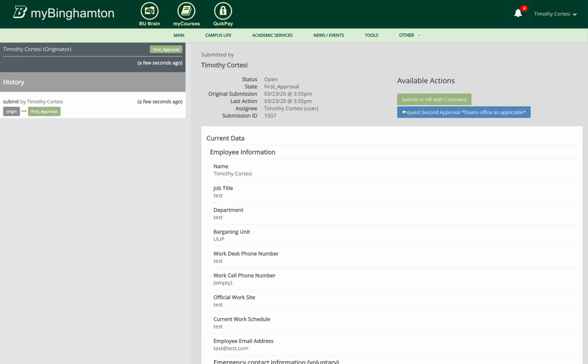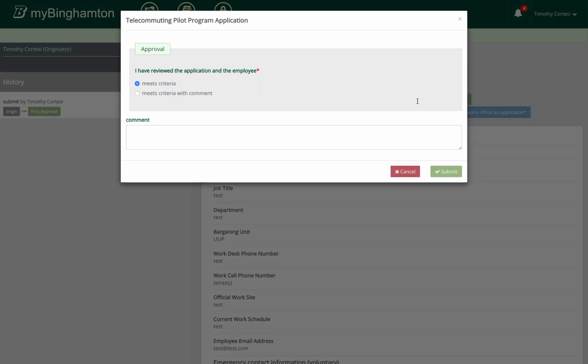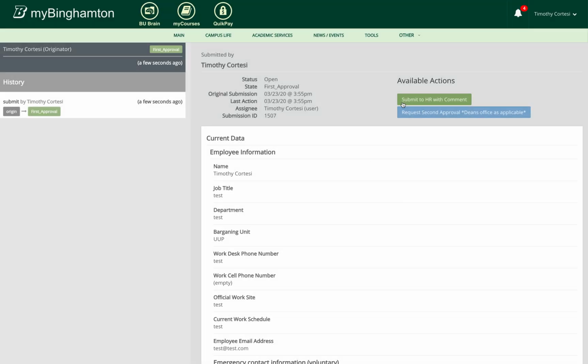You'll notice that I, in this case, Niazi, have two different options that I can take. The first option is probably the most common for most staff, where they're just going to go ahead and click on this and submit it to Human Resources. In this case, they can say that I'm either meeting criteria or I'm meeting criteria with a particular comment. So I can put in here that maybe I missed something and that should be accounted for as well. But I'm going to ignore that for the time being, and we're going to take a look at this request second level approval.